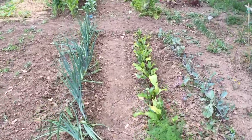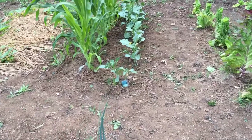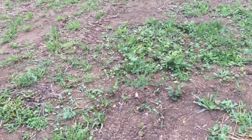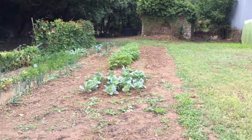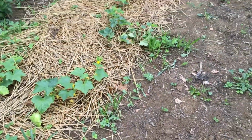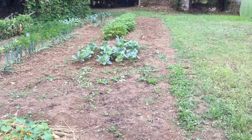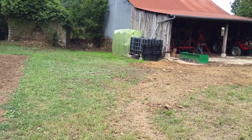A couple of lessons we've learned. I'm going to have to make it bigger, believe it or not. Oh, what's this? Must be 60 foot long. Hang on, from this point here right the way down there, there's gotta be, what, 60 foot by 20 foot wide. So we're going to extend it halfway out between the water butts, the black ones over there.